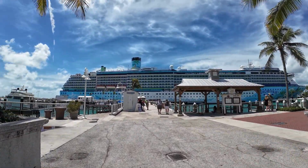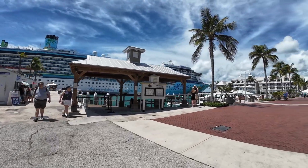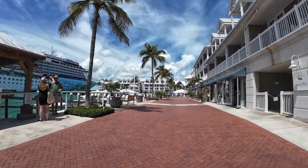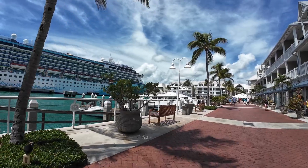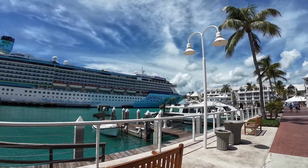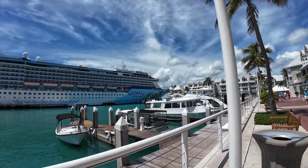The other way to get to the island is on a cruise boat. This is the Margaritaville here. At the same time, we also saw a Carnival cruise boat, but didn't see the name. But definitely another way to get to the island and enjoy. Again, if you're going to be focused solely in Key West, it's worthwhile. Most people get a moped, a scooter, or a golf cart. You can rent those, and that's what everybody's running around in the city with. That's a really good option solely for Key West.